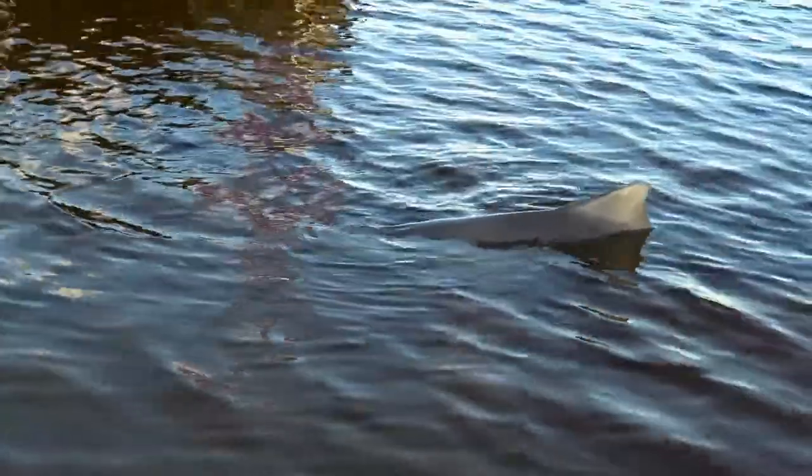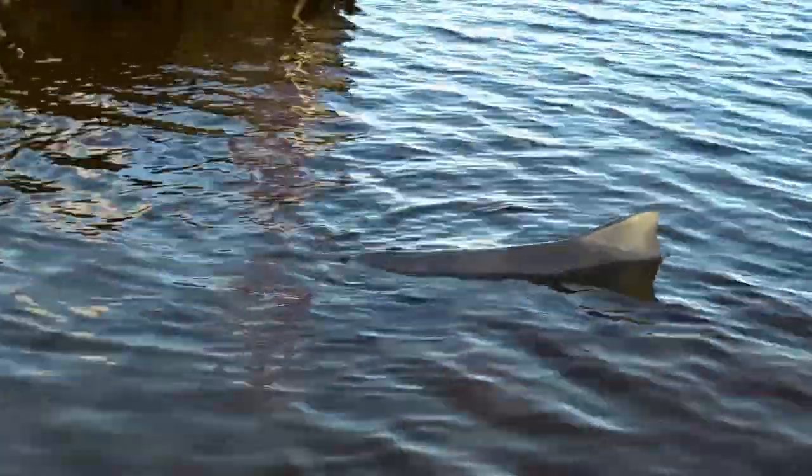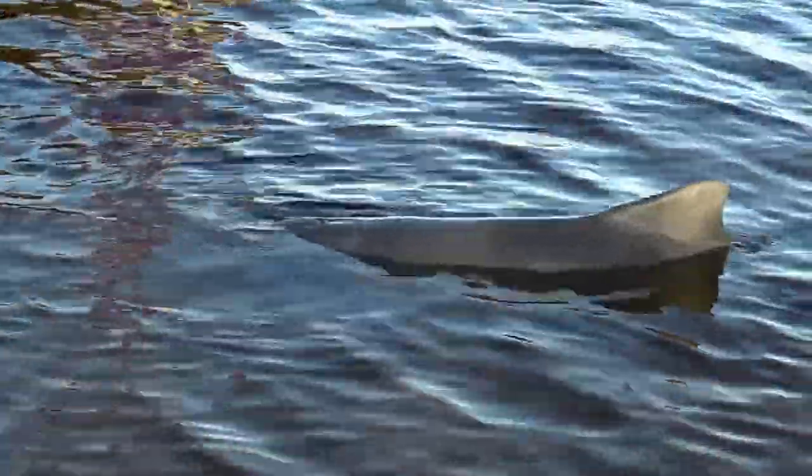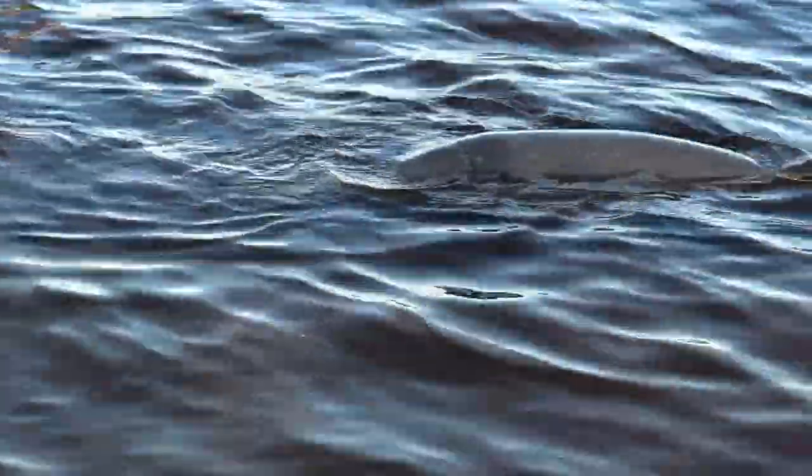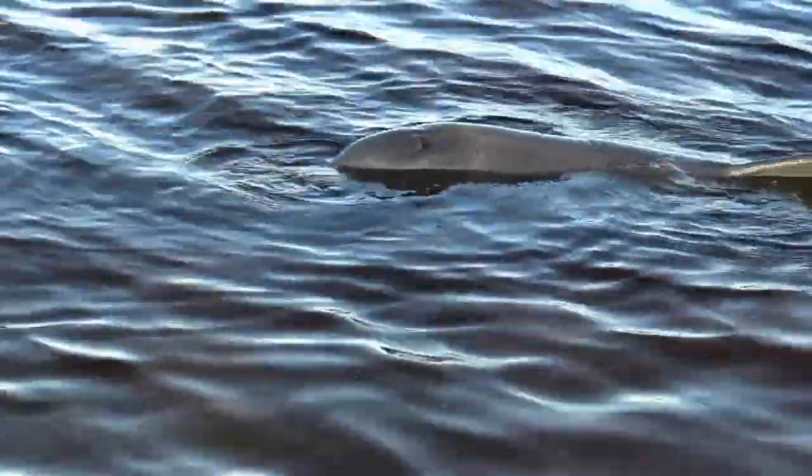The dolphin stayed here. The locals fed this dolphin, looked after it while it was here. And after about 2 weeks, it swam off, did a few tail slaps, and they thought, yeah, that's it. But this dolphin then started coming in with others.